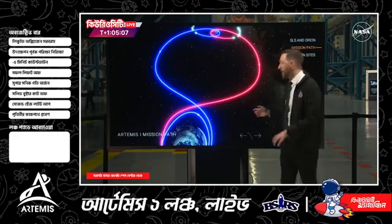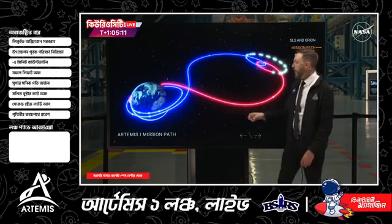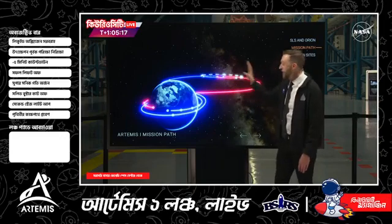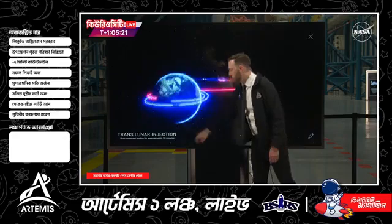You're entering into that area where the lunar gravity is going to be able to capture you. And so that's why we're firing the engine for that long. We need to have that much thrust, that much time to get the energy to go out there. So that's the rough orbital mechanics of what we're doing.